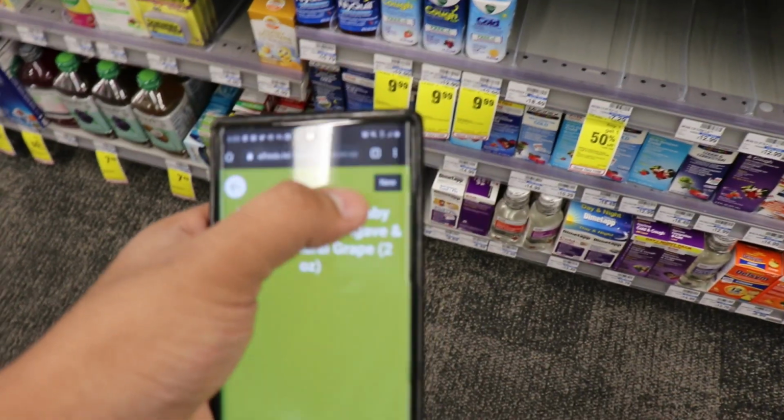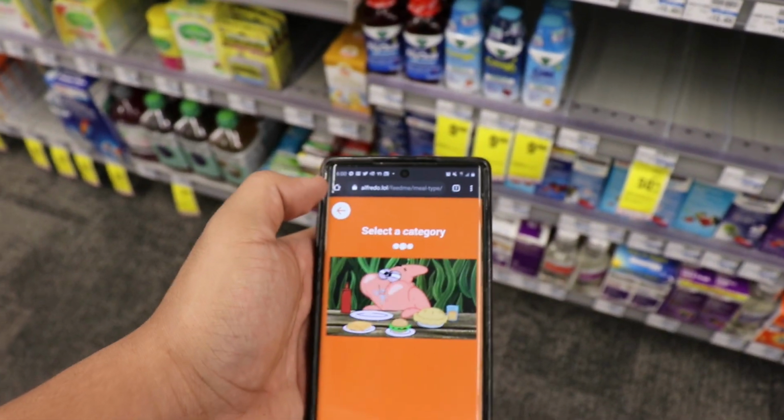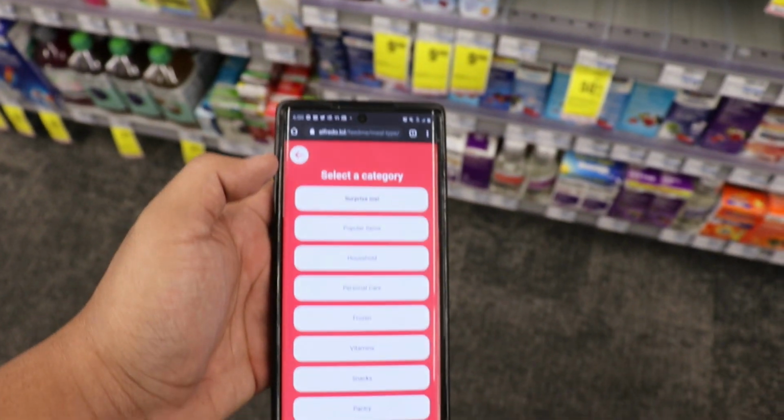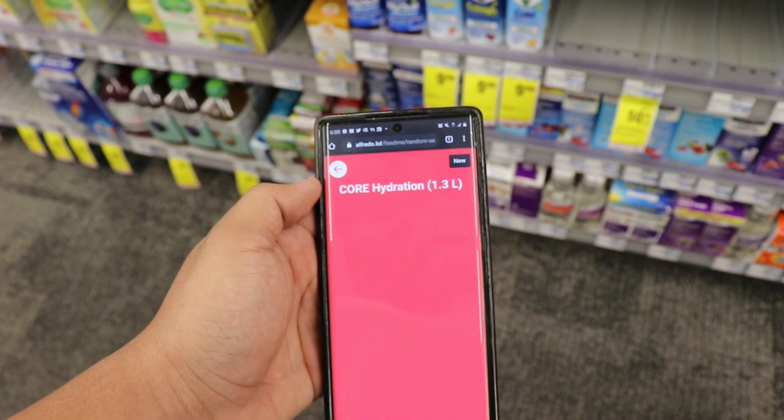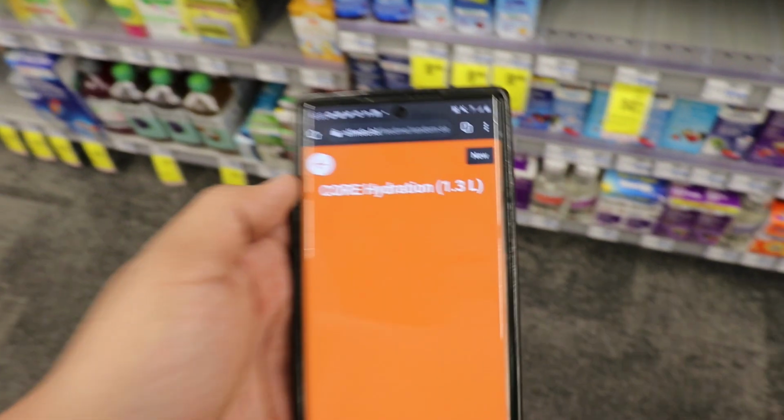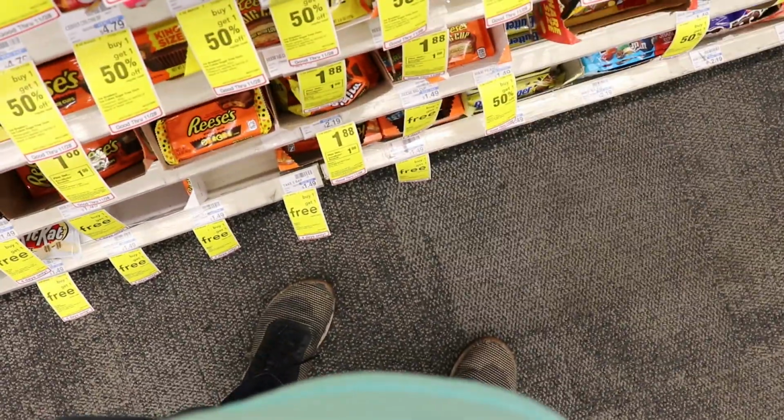Let's just go ahead. Oh wait, we're going back. We're going with the random item. Okay, surprise me. Core Hydration, 1.3 liters. What the hell is that? Are you available? Where do I find this? What's the Core Hydration? I'm not sure about that one. Or hydration? Yeah, what is that? That's what it's called? That's what it's called.